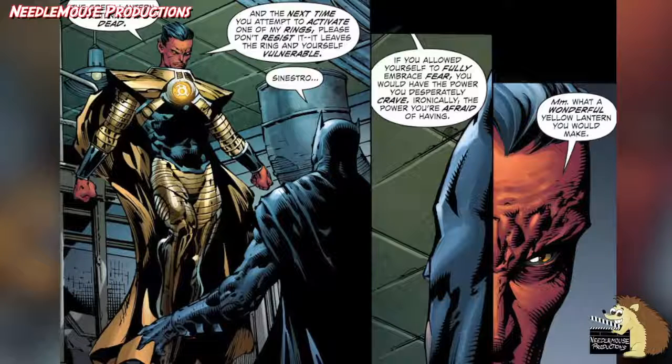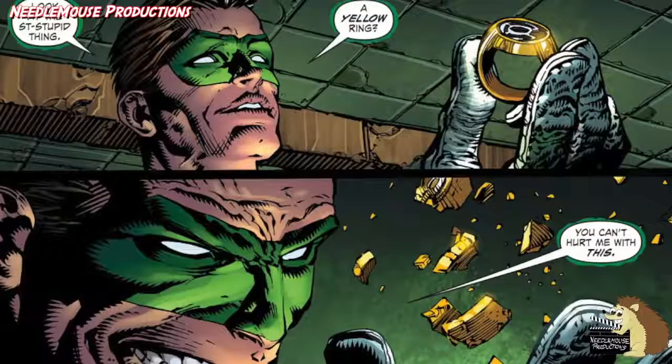And as Sinestro reveals later in the comic book issue, Batman has actually resisted the power of the ring, most likely because giving over to the ring means he'd lose his self-control, and Batman values his self-control very highly. But in any event, the combination of him not giving himself over fully to the ring and the ring's low power level means that the ring is destroyed by this Green Lantern.